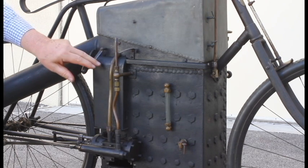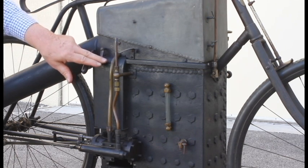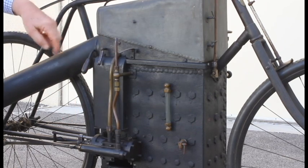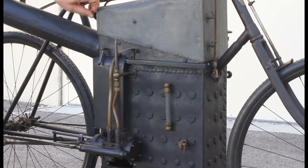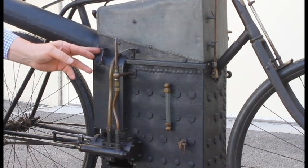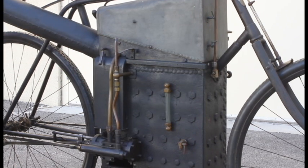He also had a string that went to this little flapper right here that covered the end of the exhaust pipe. The exhaust pipe comes up through here and sprays down the big tailpipe here, and if you pulled that string, it would cover up the little nozzle in here and kill the spray going through the exhaust and kill the draft.